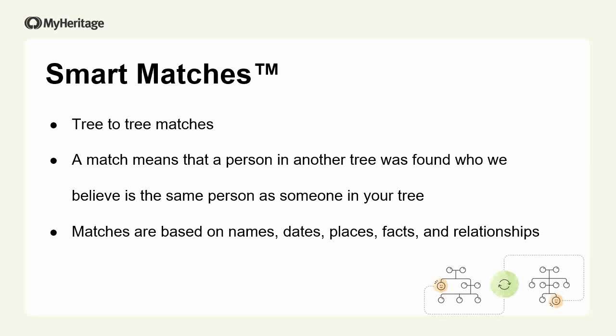And those are no other thing than individuals in your tree that were detected in other trees. Now, this is not simply any match based on one parameter, meaning that not because MyHeritage found another Daniel Horowitz out there, it means that it's me. No, it's not only my first name and my last name, but it's also dates, birth, marriage, places, facts, relationships with parents, kids, spouse, siblings. All that is what gives us, MyHeritage, the certainty that this is a good match.